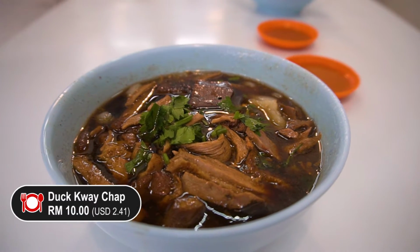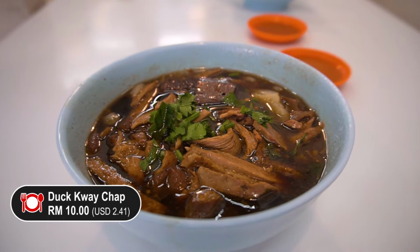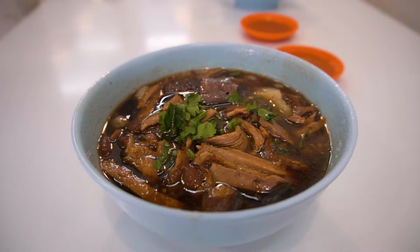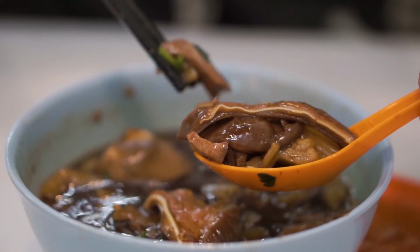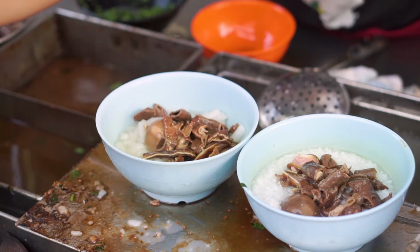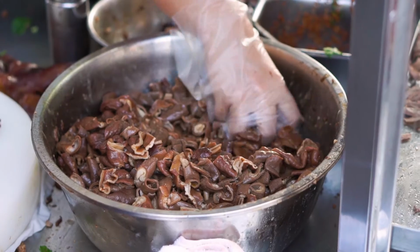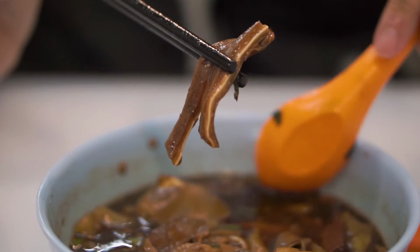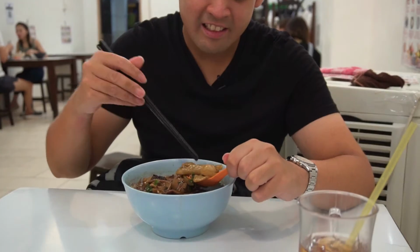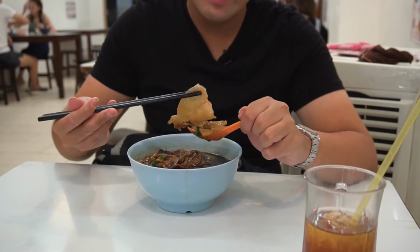Oh my god, look at the amount of ingredients on top of it. Everything's just floating right on top. Just so much going on. Wow, I can barely see the noodles. It's just all meat. I'm going to take you through one by one what they have in here. They have the duck meat, pork intestines, a huge egg, pork ear as well, and also that pork blood and the Kway Chap.